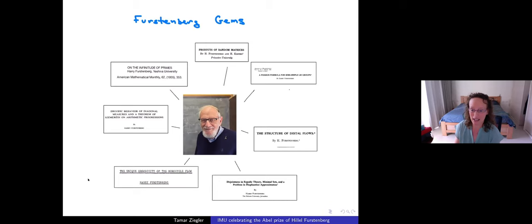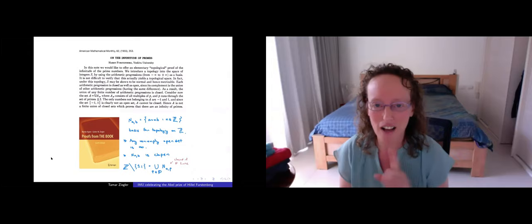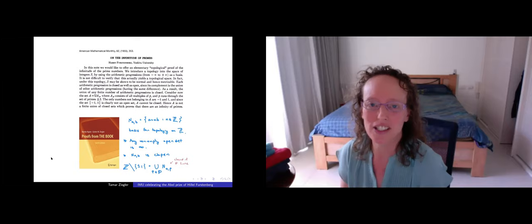So here's the first gem I want to start with. It's a very short note, which was written by Furstenberg when he was 20, so 1955. It's a beautiful proof he discovered for the infinitude of primes. It made it into Proofs from the Book, by Ziegler, not related to me, but Gunter Ziegler. I give this proof in my topology class. Usually I tell my students that Furstenberg proved this when he was 20, so no pressure.